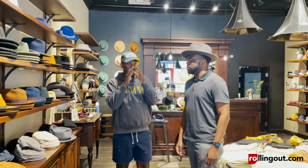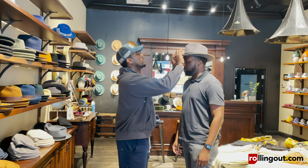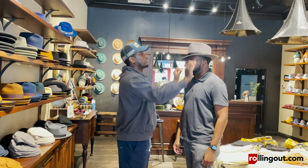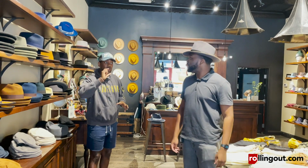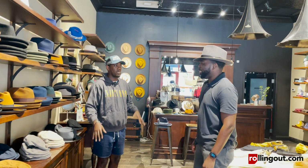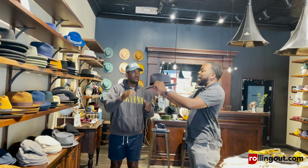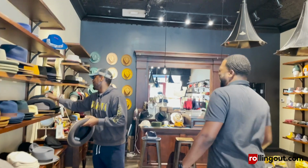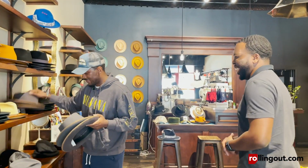If you want a more streamlined, kind of like Elliot Ness look, all you would do is just break the brim. Hat game, y'all. You see what I'm saying? Sometimes literally just a quick break of your brim changes your whole look, whole dynamic. I feel like T.I. taught me how to wear my hat a couple years ago. Man, I can't argue with that.